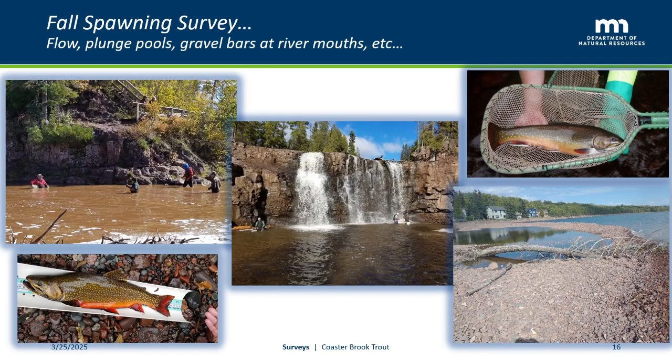So our fall spawning survey, some limitations that we have there is flow. We're at the mercy of the river. If the water's high, it's murky, we can't see, we can't get in. Deep water, we miss fish. Our waterfall barriers, below the barriers, there's usually a really deep plunge pool that we cannot access with traditional gear. We know we're missing fish there as well.